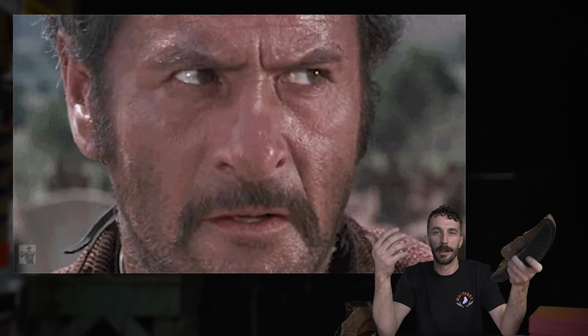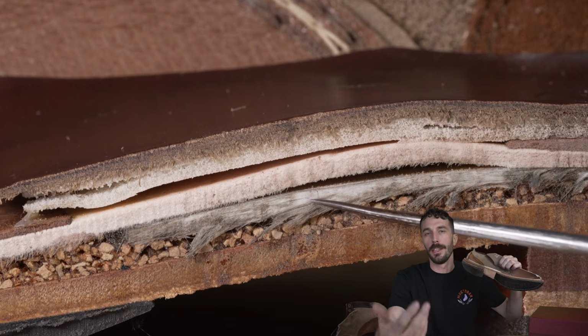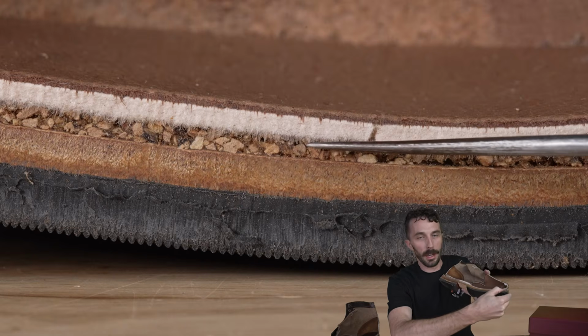So it's not as good as I'd hoped, but it's not all bad, it's not all good. There's some good, there's some meh, and there's some ugly. So for the good stuff, you've got a nice fiberglass shank. It gets you through the airport, it gives you support, it's nice and lightweight. You've got a cork filling layer that fills that void caused by the Goodyear welt.